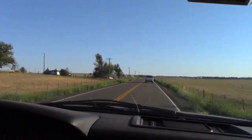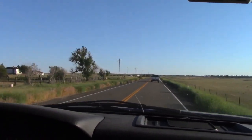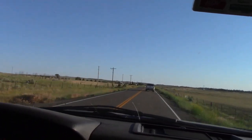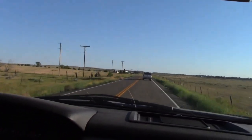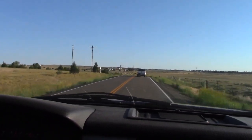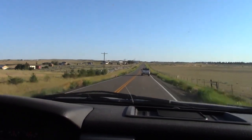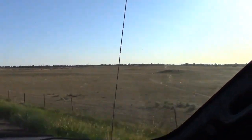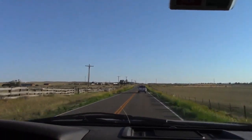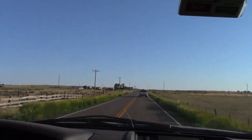So we're going to keep on keeping on. Follow this guy. There's a bunch of prairie dog towns out here too. I bet you a guy could make himself some decent money out here with a varmint rifle. See, there's a whole bunch of them out there sticking their little heads out. Ranchers around here pay you good money to shoot rodents.